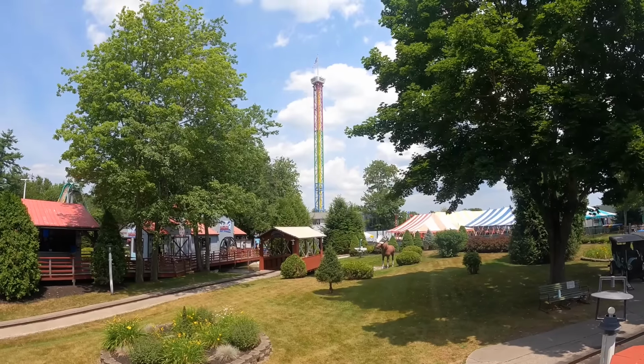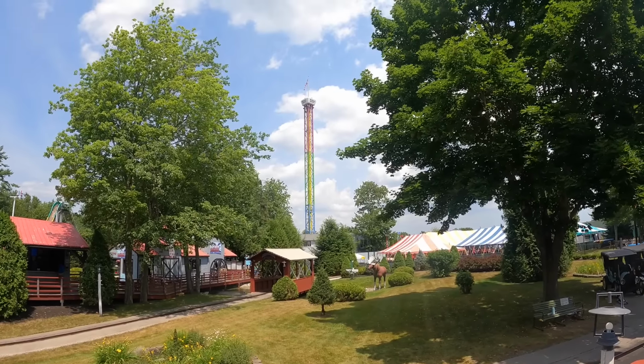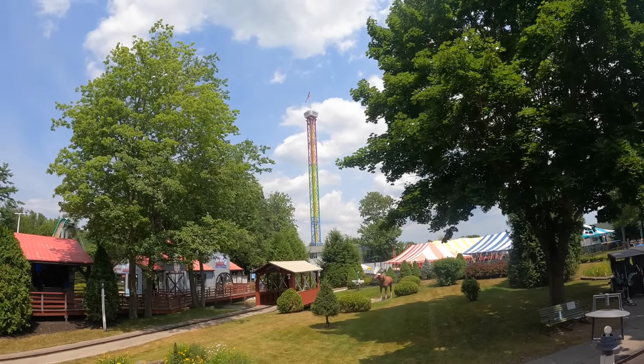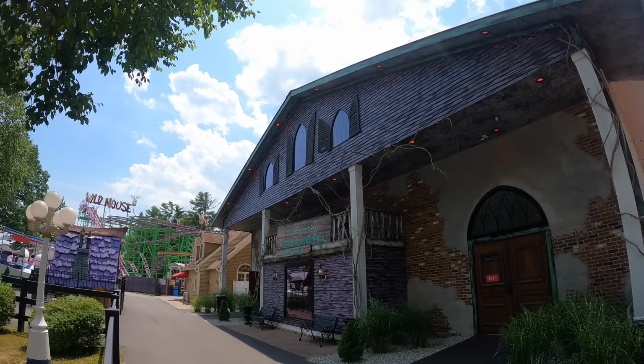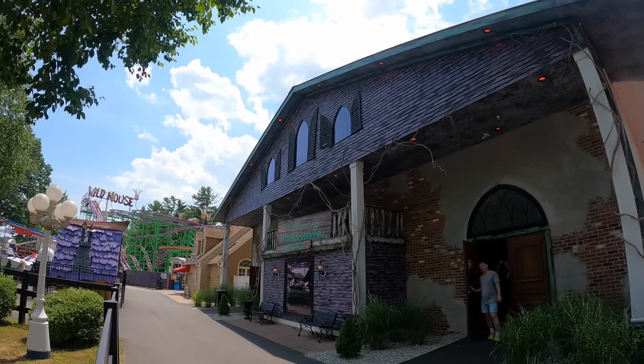This park is so pretty. It's very nicely landscaped around here. And look at this drop tower. It looks massive. We're definitely gonna have to give that a spin. Whispering Pines Hotel is a new dark ride from last year. It's great to see that they're still investing in new rides in this park. And you said it was nice and air-conditioned in there, so... Oh yeah, it feels so good. I can't wait to go do that ride.